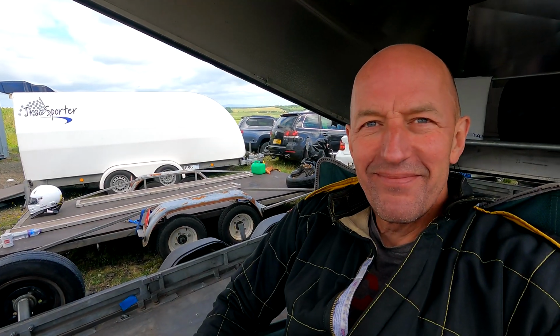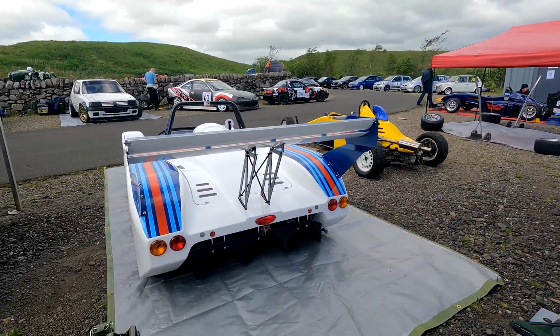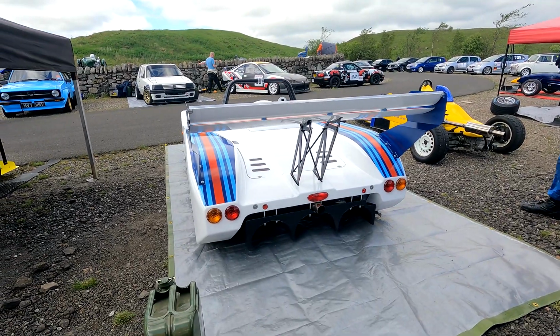Right, tell me about it. Forestburn today. It's dry, and that's always a bonus. What are you driving? Westfield XDR2. That's that car there, which is very nice indeed. It looks well turned out.